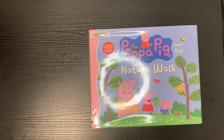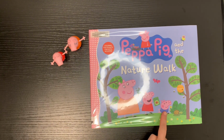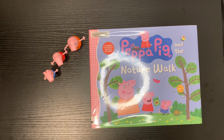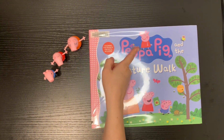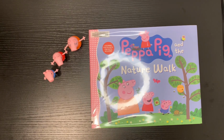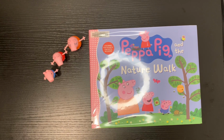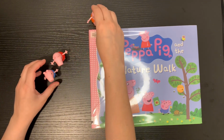Today, we're going to read Peppa Pig and the Nature Walk. Who is this? This is Mommy Pig. Who do we have here with a red dress? That's Peppa. And this is the little George. Are you ready? Let's go. What's this? It's a beehive. And these are bees, butterfly, nest, little birdies, and a mommy bird feeding the birdies. Do you see the ladybug here? Do you like walking in the nature? Okay, let's read.